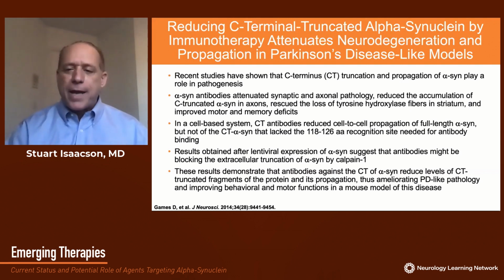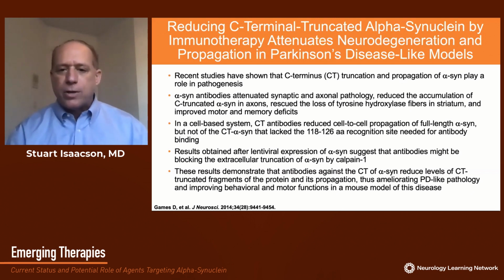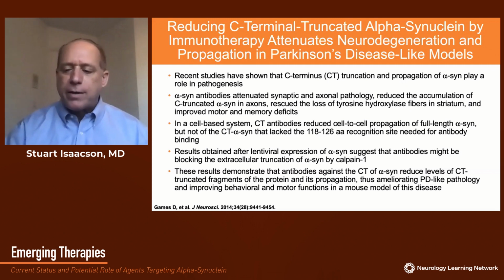The cell-to-cell propagation of full-length alpha-synuclein was reduced in one cell-based system studying this type of antibody to the C-terminal region. And results obtained after lentiviral expression of alpha-synuclein suggested that antibodies might actually block a protease site of calpain-1 and block the extracellular truncation of alpha-synuclein in this fashion. These results taken together demonstrate that antibodies against the C-terminal region could have a benefit in Parkinson's disease progression.